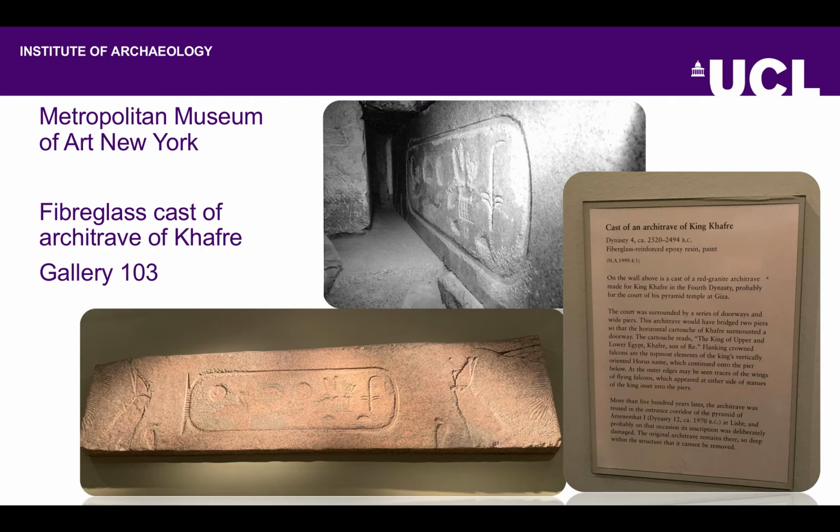Here we've got an example in the Metropolitan Museum of Art in New York, and this architrave from the time of Khafre. When I saw it, I didn't actually pay much attention to it. It's in a gallery with other authentic objects, and I don't know what drew my attention to it, but then I noticed the long label, or the information panel, and I read that it was a fiberglass replica, and so it drew my attention. The black and white picture at the top is showing the object where it remains in situ. So here we've got an interesting point that the object is able to be in more than one place at a time, and the original, though, remains in situ.